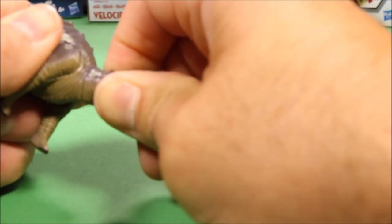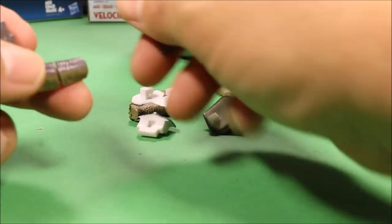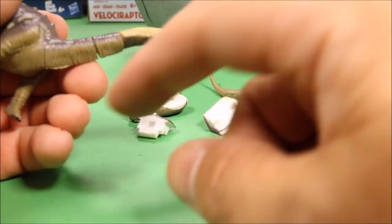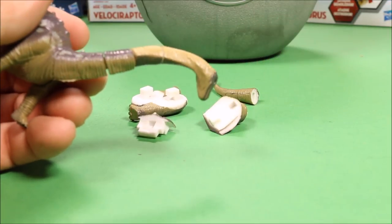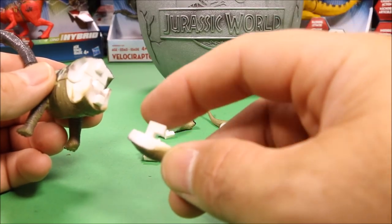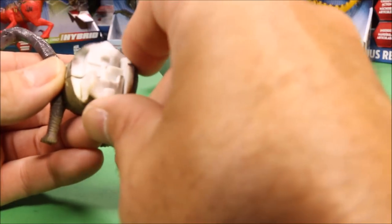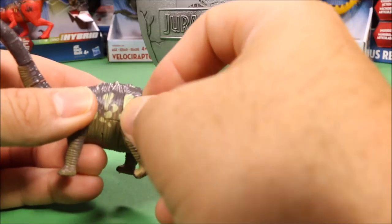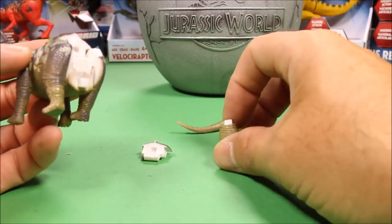And then you have the neck joint here, which has this other piece here. And then you go ahead and connect the head. So the neck is actually like four different parts there. And then the leg pieces, like I said, it's almost like a hooked joint there. So you just go ahead and pull it right onto there. So that hooked piece that comes down holds it in there nice and securely.